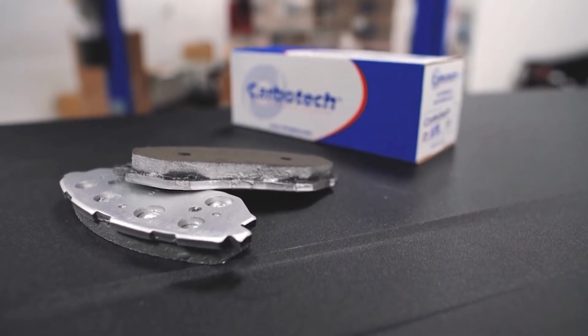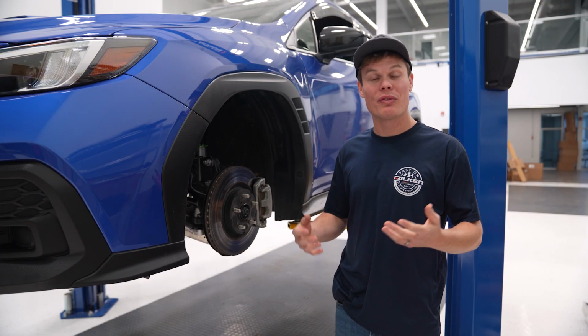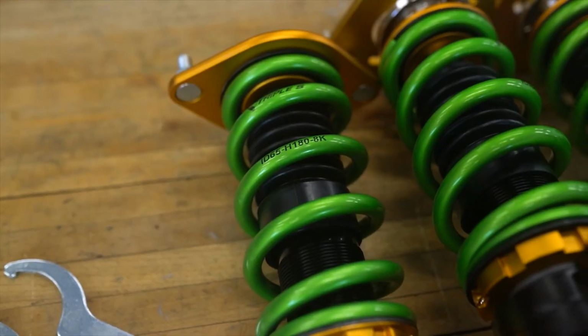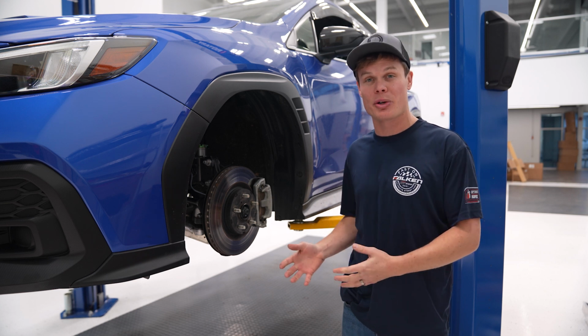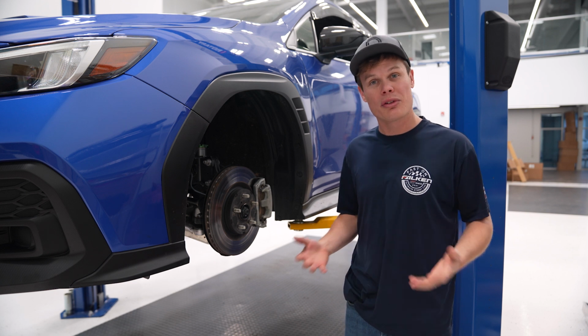A lot of us have been waiting for some more coilover options for the 2022 Plus WRX. Well, now we've got a couple different ones from ISC Suspension. They've got their N1 V2 coilover kits on our website. The first is the Street Sport kit with 8K spring rates, and then we've also got the Track Edition kit that's got 10K spring rates. Other than that, they're pretty similar.